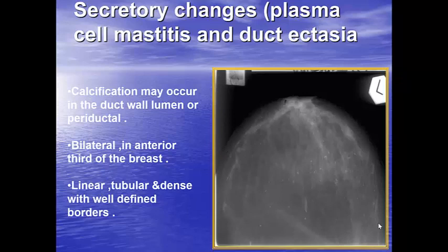This is secretory calcifications. We used to term it plasma cell mastitis, and it is associated with duct ectasia and fibroadenosis. Calcification may occur in the duct wall, in the duct lumen or periductal. Sometimes when we do ultrasound, we will find spotty calcifications within the duct itself, to be sure that it's secretory calcifications.